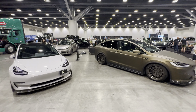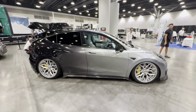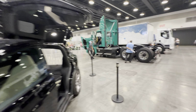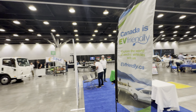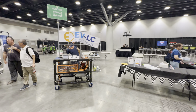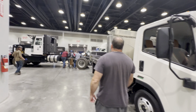Now we're in a Tesla custom wraps area. Not just Teslas, but here's one, a lowered Model 3, Model X, the gullwing doors, okay, here we've got Canada's EV-friendly, evfriendly.ca, like many booth vendors, they're packing up, EVLC, Electric Vehicle Learning Center. There's a reason. Okay, thumping the air display. VMC. Edison Motors.